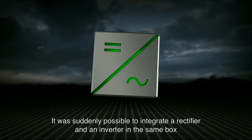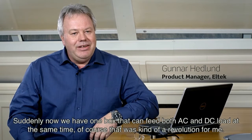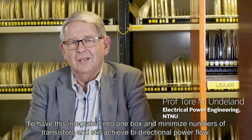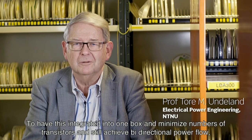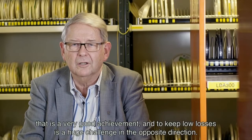And in addition, we could also include a connection AC to AC. Suddenly now we have one box that could feed both AC and DC load at the same time. Of course, that was a kind of revolution for me. To have this integrated into one box and minimize number of transistors and still achieve bipolar power flow, that is a very good achievement. And to keep the low losses is a huge challenge in this opposite direction. So our stellar engineers made a crazy idea into a powerful reality.